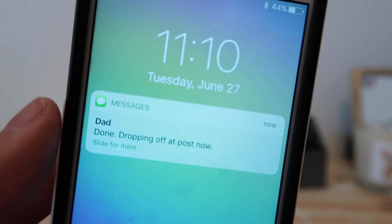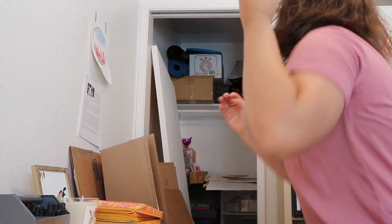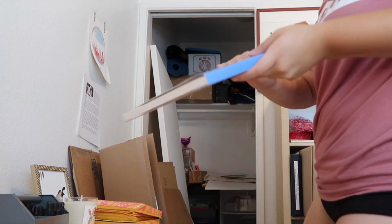Just got a text from my dad. Orders are done. He's the best. All right, now that my workspace is clean, we are ready to get started. I'm gonna grab my paper.